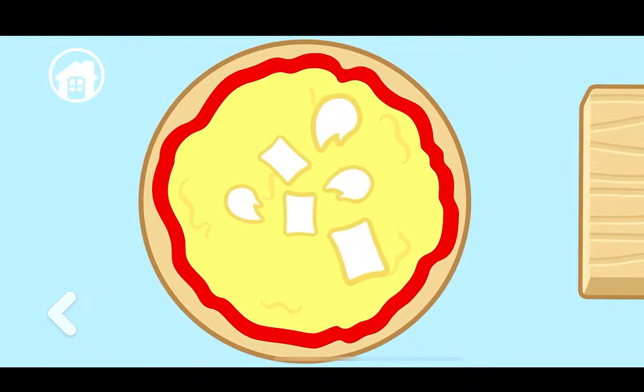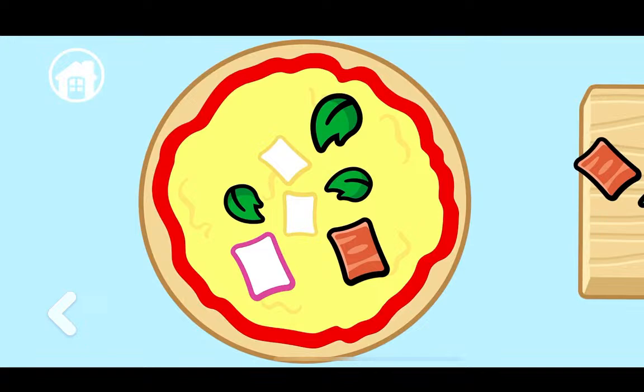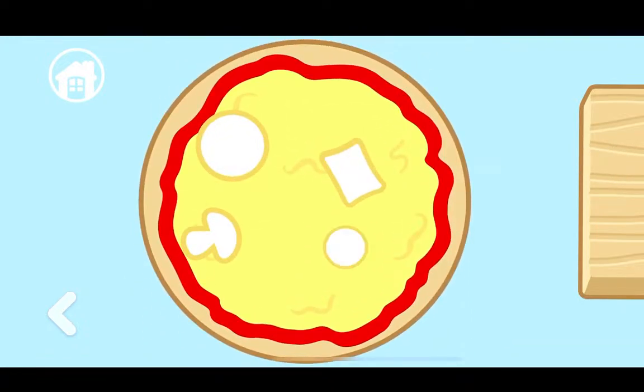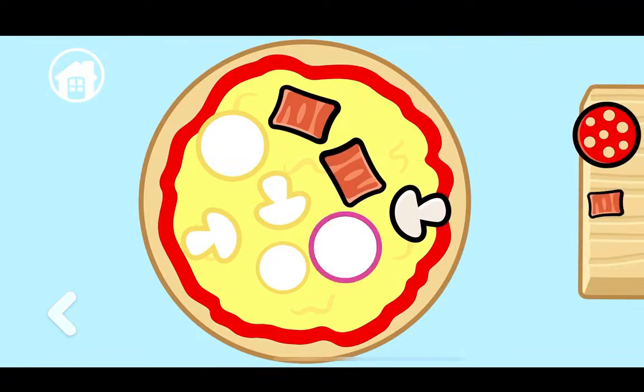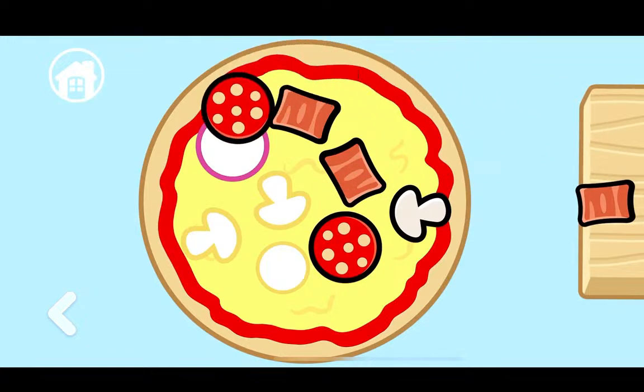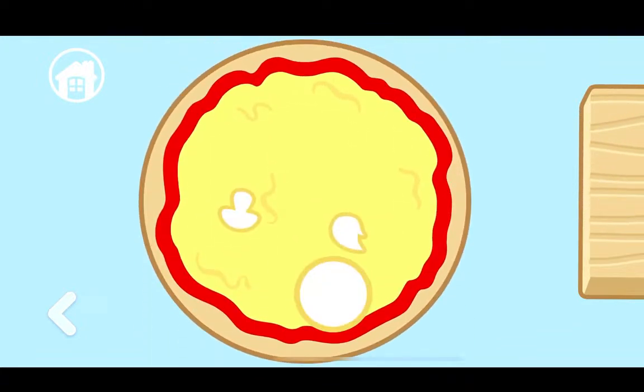And one more pizza. Oh, it's bacon only and spinach. Okay. Take bacon. Yum, yum. 4 slices of bacon. We need to put bacon, mushroom, one more bacon, sausage, one more sausage, mushroom, sausage, and mushroom. Yum, yum. Super. Go next level, maybe.